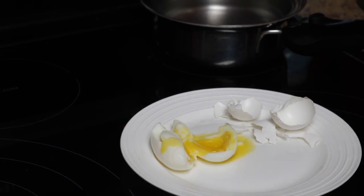So it means we didn't cook it long enough. But at least we made the attempt to make a hard-boiled egg. It just means instead of 5 minutes, you gotta cook it for maybe 7, 8, or even 10 minutes, just in case.